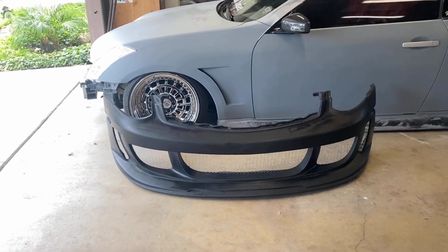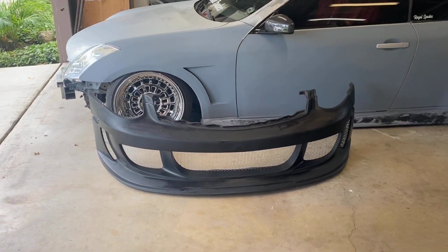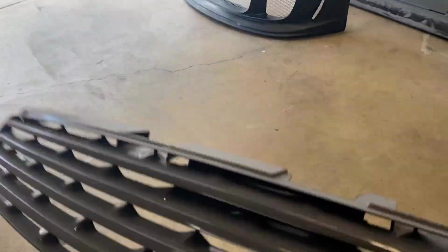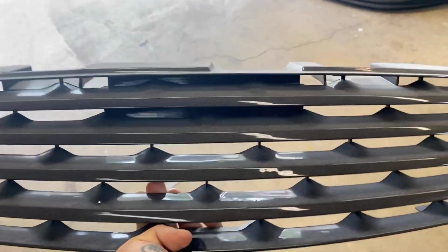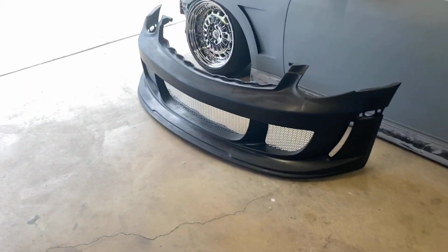I'm so stoked. So let's get straight into it. We're going to air the car up, pop the hood, and get this bumper thrown on. And then I think I'm also going to go ahead and put the grill on as well. Damn, that is dirty. Get this grill put on as well. So stoked.